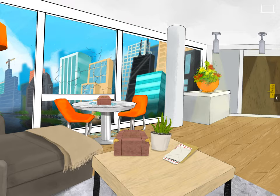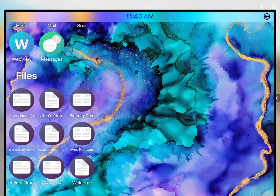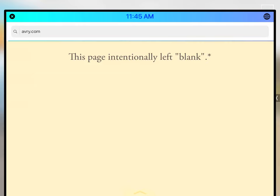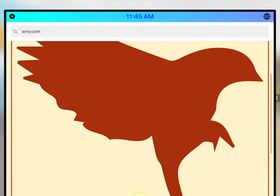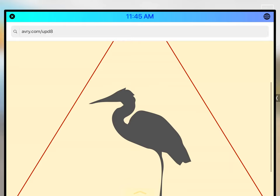In case you don't remember, let's go look at the three shapes again. So we have the aviary note. This is inside a circle, right? Then we have this bird in a square. And this bird in a triangle. So those are the three clues. You need to match them to their shapes.